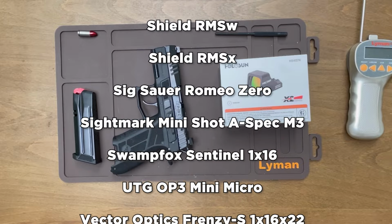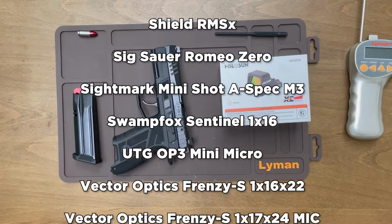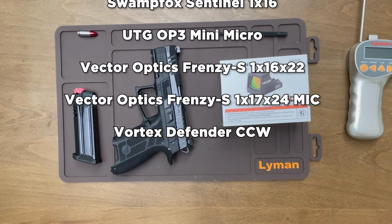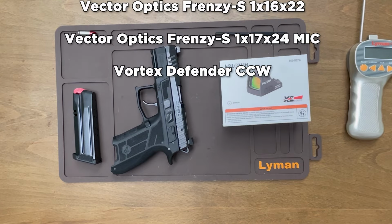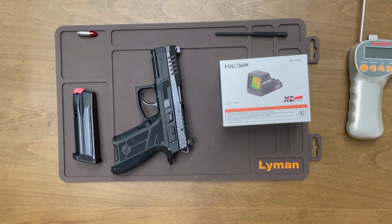Sightmark Mini Shot A-Spec M3, Swamp Fox Sentinel 1x16, UTG OP3 Mini Micro, Vector Optics Frenzy S 1x16x22, Vector Optics Frenzy S 1x17x24 MIC, and last but not least on our list, the Vortex Defender CCW. Again, I got this list offline. That's just to help give you a guide when you're looking for optics for this specific gun. Please double check and make sure that they will work, and the manufacturer of those specific optics should have the information on their sites.